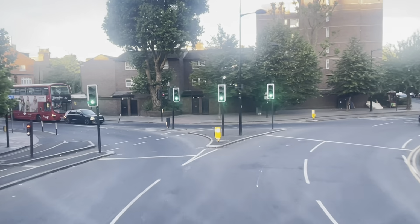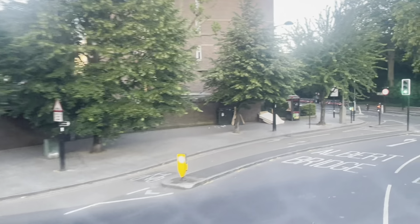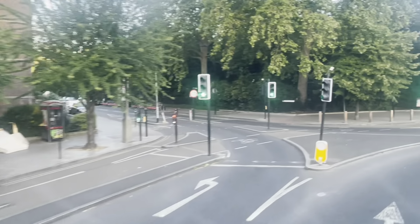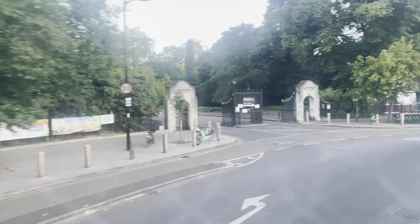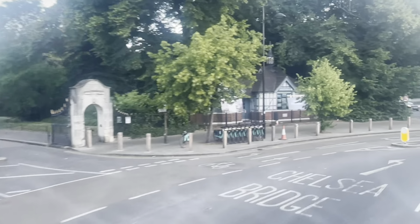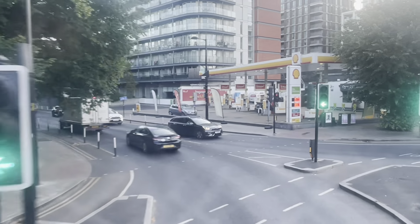Like once upon a time, doing the bus number 211 from Waterloo to Hammersmith, it took me an hour and 10 minutes. And by the way, I still have that video, so it is what it is. Now, I think this one will probably be released first than the one going to Battersea. Or I might release both.